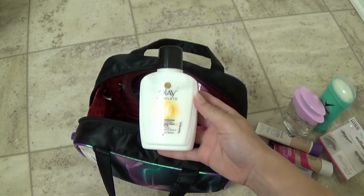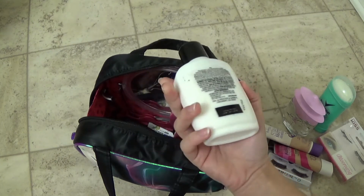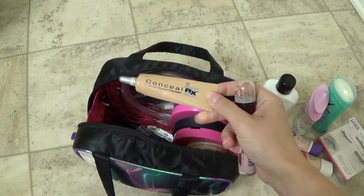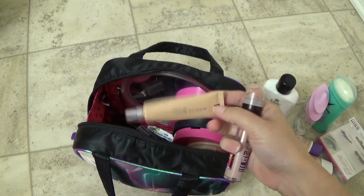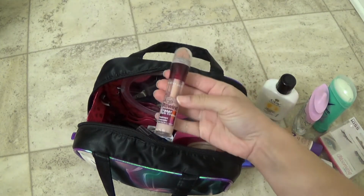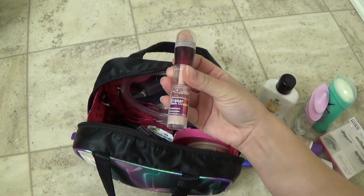I also have some moisturizer by Olay, their all day moisturizer, and it has an SPF of 15 in there, so that's always good. Next are some concealers. I have this Conceal RX Physicians Strength Concealer. I believe this is from Physicians Formula, which again, you guys have seen in my makeup videos before. And then I also have this one by Maybelline. This is the Age Rewind concealer, I believe.